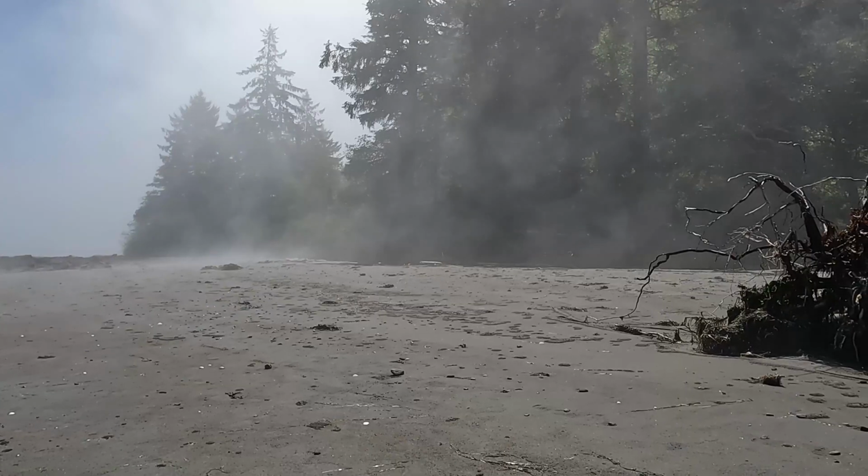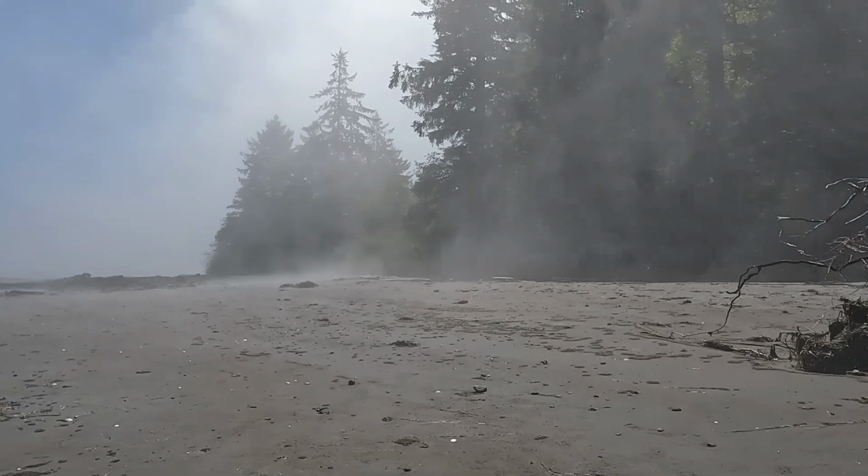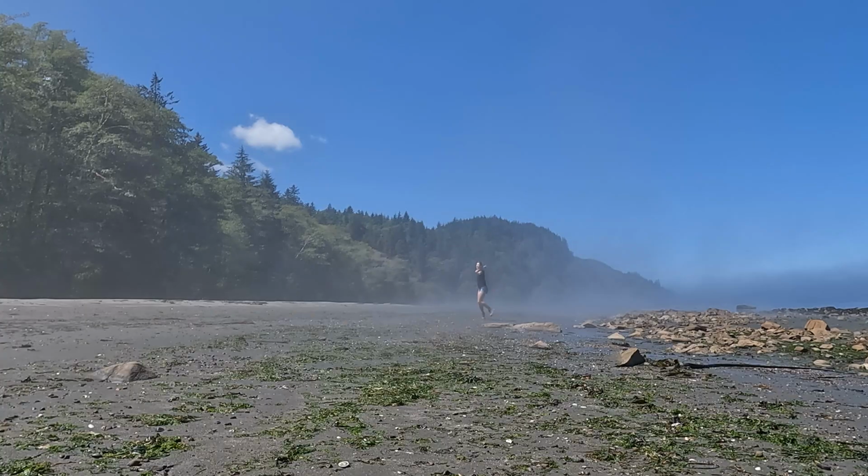But this area of water is known as the graveyard of the Pacific, and where we are right now is actually called Shipwreck Point. A lot of dangerous rocks and huge tidal shifts in this area. But if you come up here, definitely take your time. I love times like this where the fog is just sitting right on the beach. It's just absolutely beautiful.